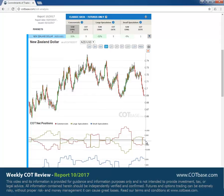Commercials have just gone from a net short of roughly 5,000 contracts up to about 2,500 contracts net long, and large speculators more or less the opposite has happened over there. So this is a strong bullish COT change signal coming after prices declining throughout last week.